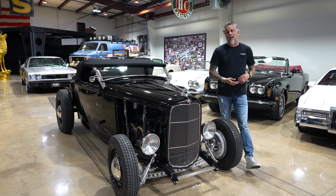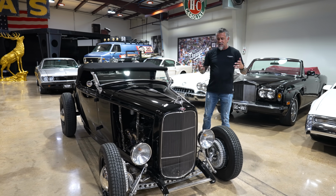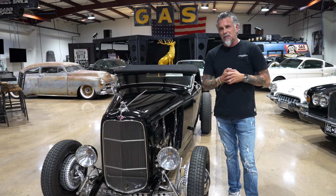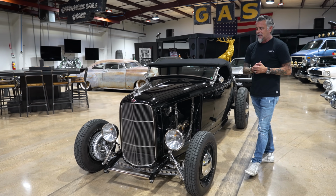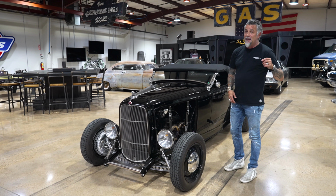This car is super trick. I saw one like it for sale on the old interwebs a while back, let's say 8-10 years. And I called the guy that built it, and he told me he'd already sold it. And he goes, but what if I make you one? And I'm like, hell, we're busy at the shop doing Fast and Loud, so what the hell, you know, throw me one together. And that's exactly what he did, but he didn't just throw it together.